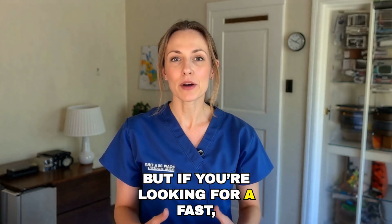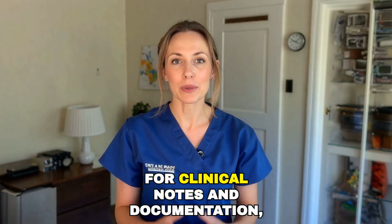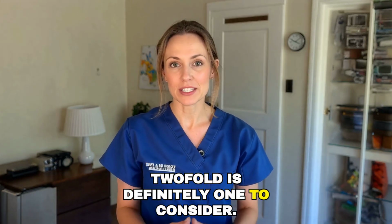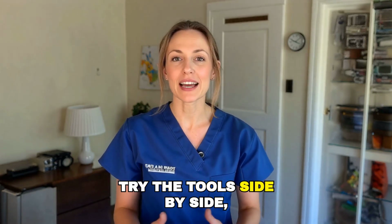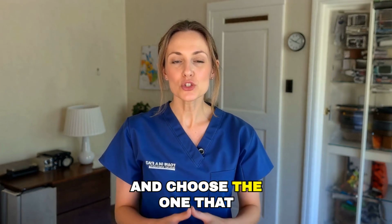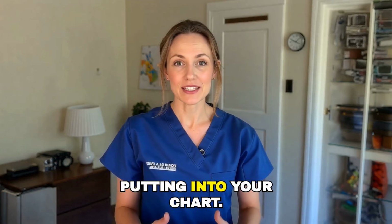But if you are looking for a fast, flexible, HIPAA-compliant AI scribe for clinical notes and documentation, Twofold is definitely one to consider. Try the tools side by side, use them on real documentation, and choose the one that creates notes you would actually feel comfortable putting into your chart.